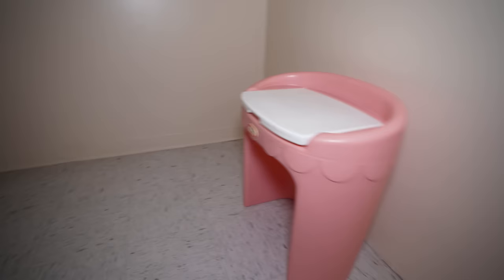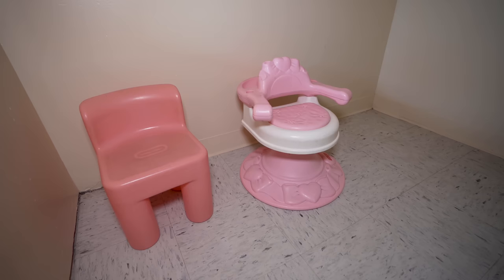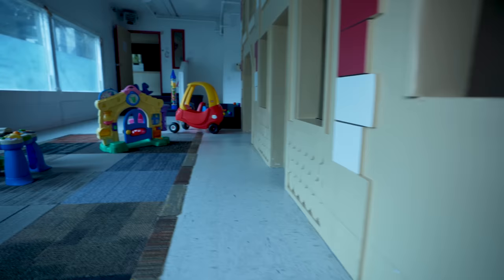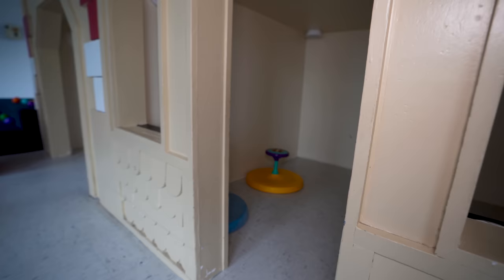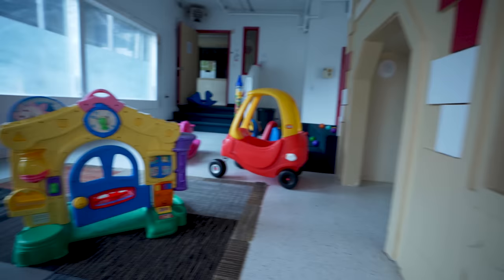And in here, it's empty, but you got a little desk thing. And on this side, you got a little, I guess, beauty chair. I'm crawling around to get into these things. And in here, those spinny things that you sit on and spin yourself. That's so cute. This room is so cool.